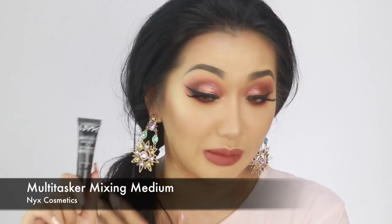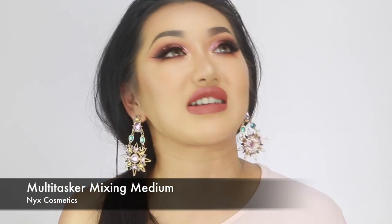Next one I'm going to talk about is a random product, but it's from NYX, and I love it so much. It's such a good dupe for the MAC Mixing Medium. It's called the NYX Mixing Medium, and this is literally the exact same product as the MAC Mixing Medium. If you guys don't know what MAC Mixing Medium is, they have one called Eyeliner, and it's so good because you can make powders into eyeliners, or you can also stick glitter on with it.